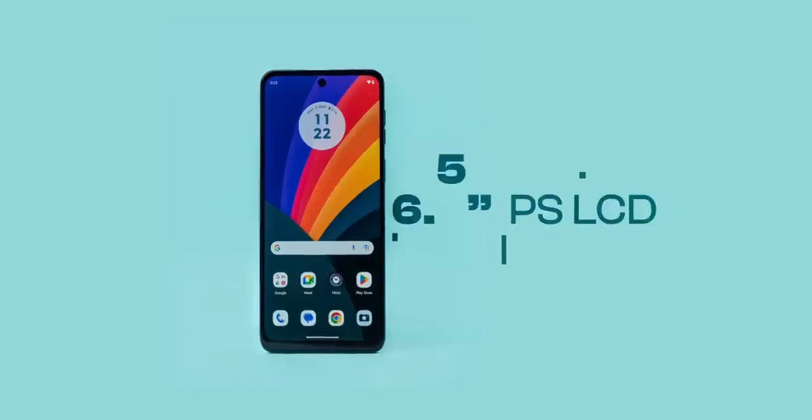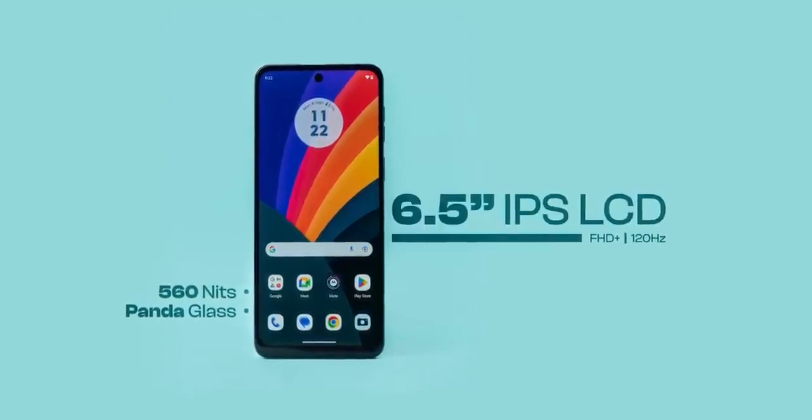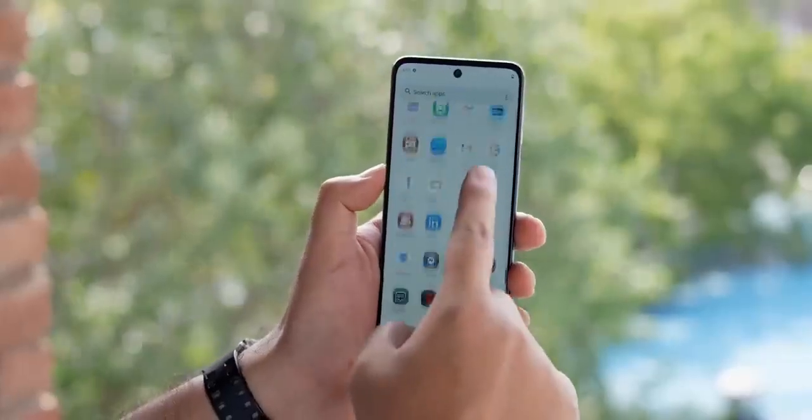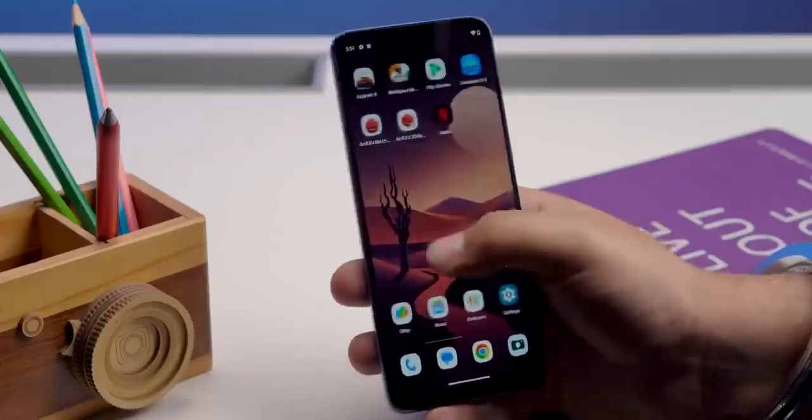As for the display, it's a 6.5-inch IPS LCD panel. Now, I know no OLED, but at this price, this is a great screen. It's responsive, looks very good when watching movies and shows, it's bright enough to use outdoors, and it is adaptive 120Hz, which makes it very smooth to use. Honestly, I'm okay with the screen because this phone packs in everything.